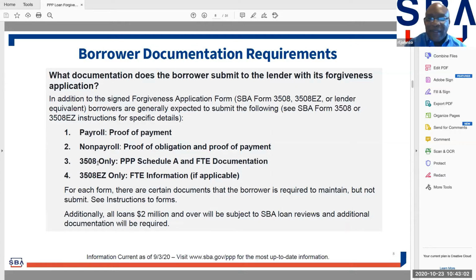And Rod, just to clarify, you said the S form kind of replaces these. Just want to reiterate if I'm understanding that correctly? Well, you know what? They have 3 different forms, right? The 3508S, I think that came out 2 weeks ago, the original 3508EZ, and then the long form. Which is why I'm really working both forms, I'd like to think that if this new stimulus package is approved and they say the loans that are 150,000 and below will be forgiven, then all you will use is the S form. That's what I'm hoping. But for right now, the three forms are in play.